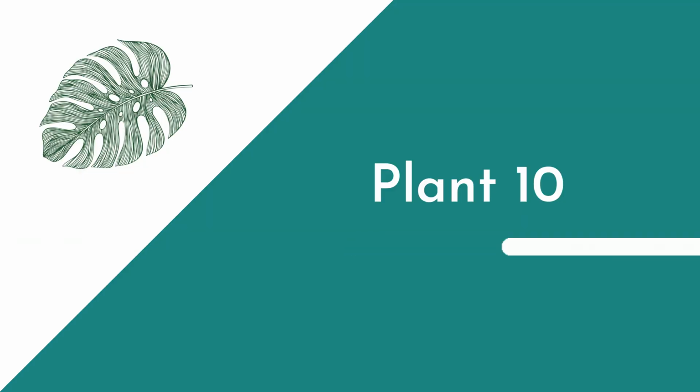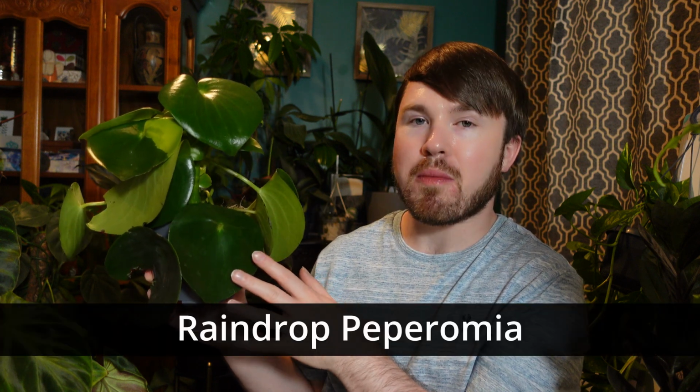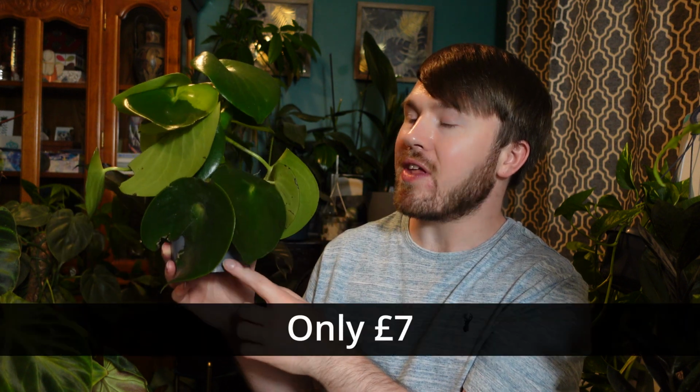So now moving on to the lucky plant find and a plant bargain in its own right, and I'll explain exactly why it's a lucky plant find in just a moment. So this is the Raindrop Peperomia or Peperomia polybotra, and as you can see it's got these wonderful drop shaped glossy green leaves, and these are huge leaves, so it's a very good sized plant, very mature or large sized leaves, and this was only £7.